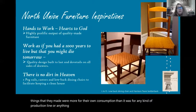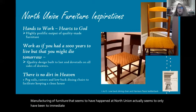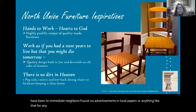The only chair manufacturing business was at Mount Lebanon. So any manufacturing of furniture that seems to have happened at North Union actually seems to only have been to immediate neighbors. Found no advertisements in local papers or anything like that for any other North Union furniture. So it predominantly was made for themselves.